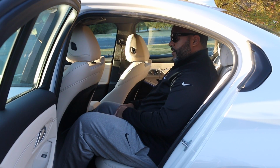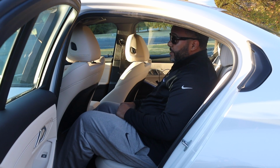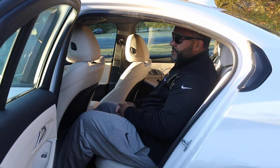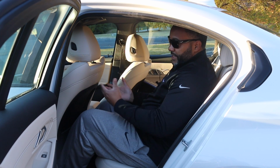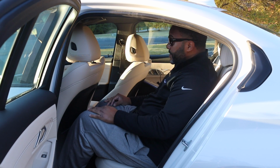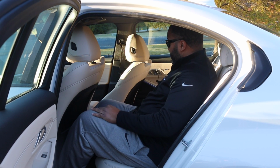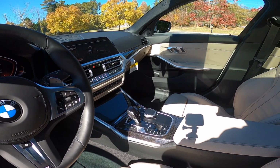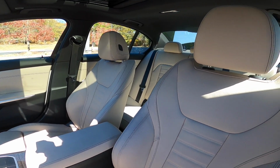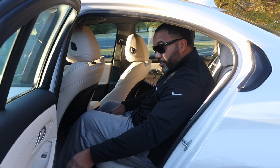All right, folks, so we're here in the back seat. It's very roomy back here. The front seat is probably at its standard position, but if somebody needed to come back, they could probably come back a little bit. I'm about 6'1". Other than that, this has your dual USB ports. You can control your air conditioning and heat back here. You've got your vents back here. Of course, you've got storage right here if you want to place some stuff, and a nice little cup holder here.